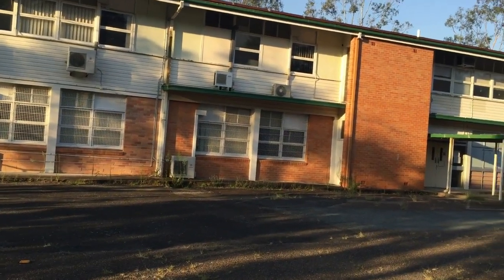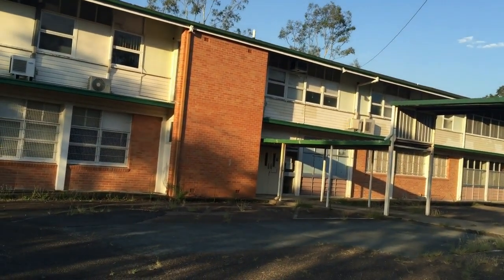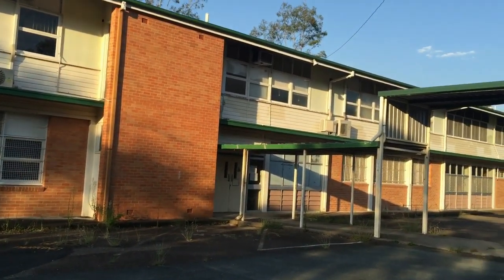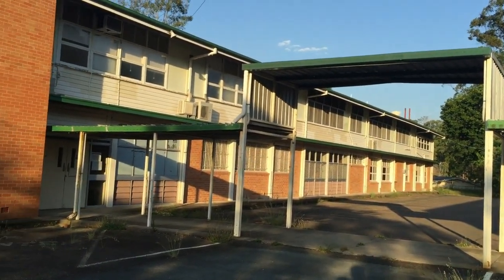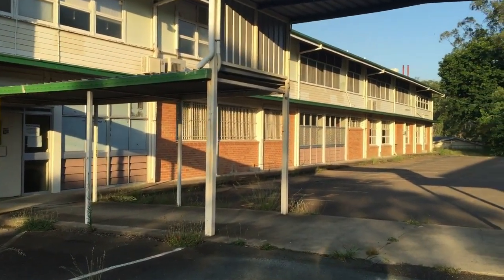That's for sure. They haven't been maintained. The paint's peeling. It's not that old. This is 1966. That's not that old, really, is it? 50 years ago, and they've built in underneath here.